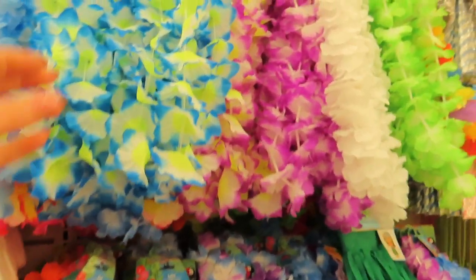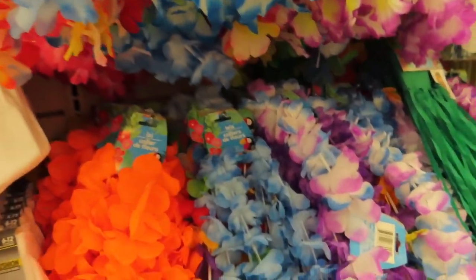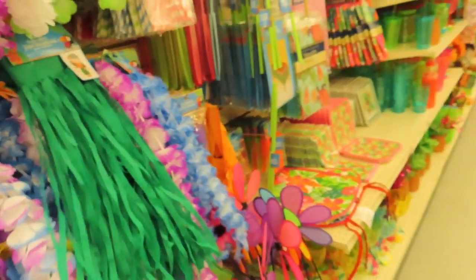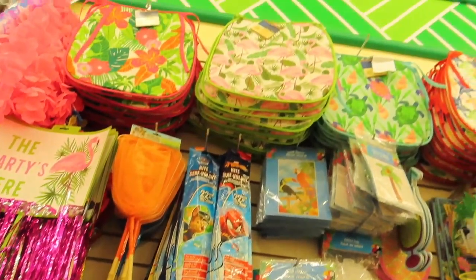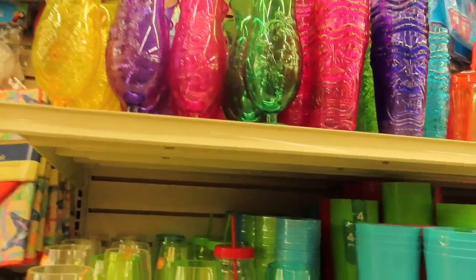These are so pretty too, like for a luau. They're actually really, really pretty. I like this one a lot. And the bright orange. They also have like the grass skirts if anybody's doing a luau theme. Then they have the plates and the tablecloths. All the little drink things.